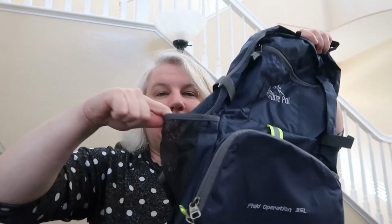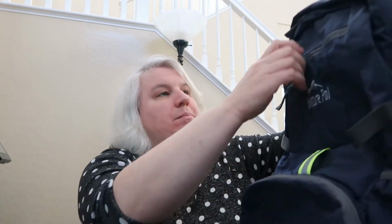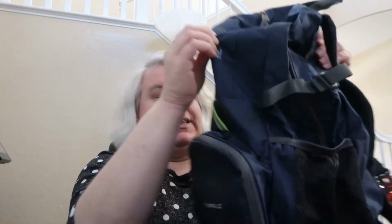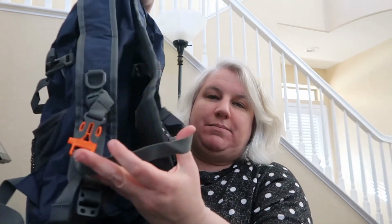It's got cup holders or water bottle holders on the side. It's got reflective tape. It has a number of pockets. And it's very roomy inside. You can see here, like that. It also has chest straps, so it can be a true hiking backpack.